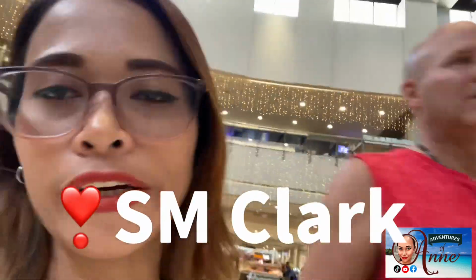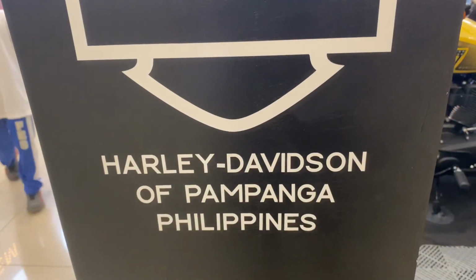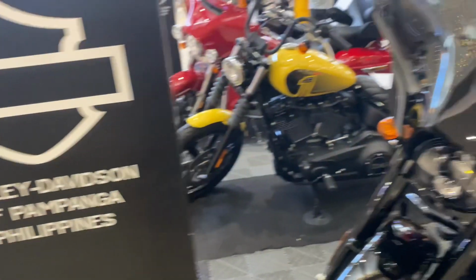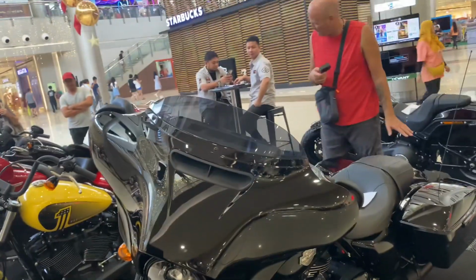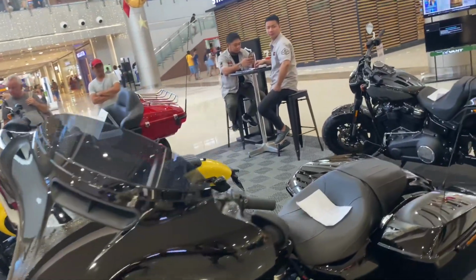We're here in SM Clark, and I made a private sticker for my father's trike. Wow, Harley Davidson bikes. They're nice, but so expensive.